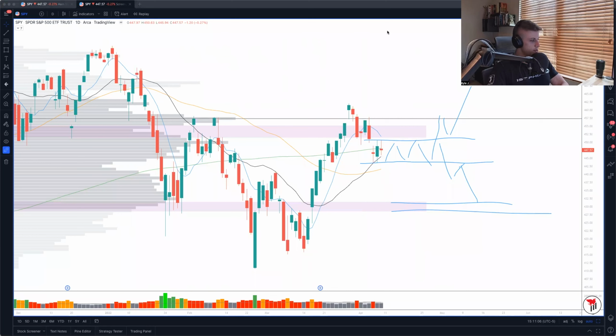So those are the two bullish and bearish scenarios that you want to be keeping in mind for the index here heading into mid-April, heading into earnings season.